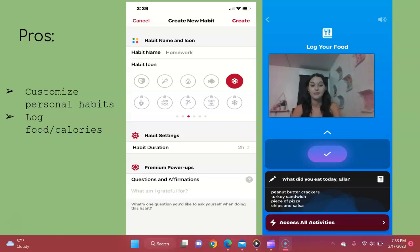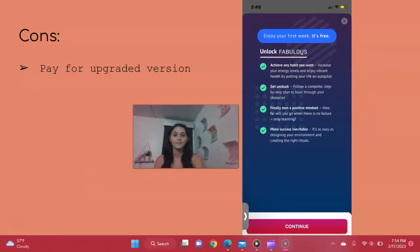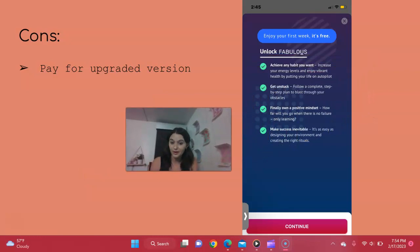And then the feature that really helps with my eating 3 meals a day is the logging your food feature, because you can organize what you have for breakfast, lunch, and dinner. And if I'm seeing that I'm always missing a meal, then it'll help me to want to fill that in. You can also track your calories, write down ideas for foods, healthy foods, and just like a good diet for yourself.